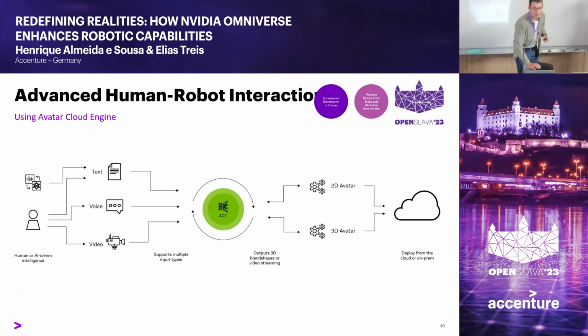For the sake of time, let's jump to the next one. This is also interesting. Since we do robots in public spaces, one important field for us is human-robot interaction. Industrial robots usually have these cages, so they don't have to deal with humans. This new generation of robots needs to be able to interact with humans. And Nvidia Omniverse offers this Avatar Cloud Engine, and that's really pulling together all the latest research in this space. So you can have your own chatbot, your own NLP. You have the video. And I actually showed this to you live before I go further.